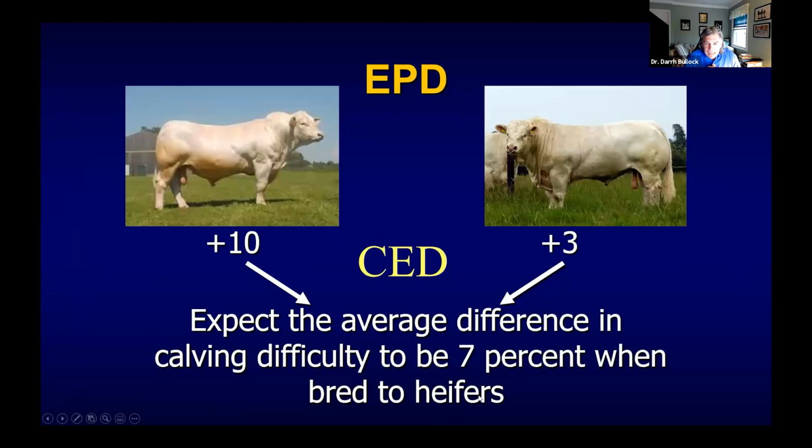So how calving ease works, the EPD: here are two bulls, two Charolais bulls, and this is what we call our calving ease direct EPD. The bull on the left has a 10, the bull on the right a 3.